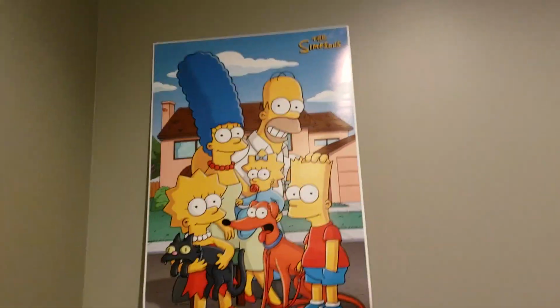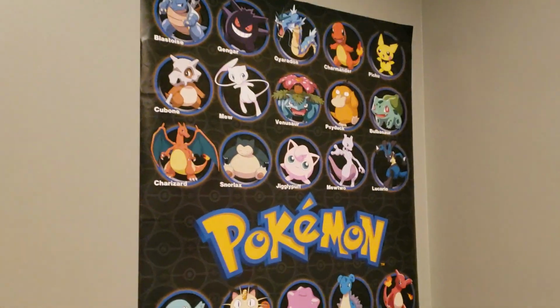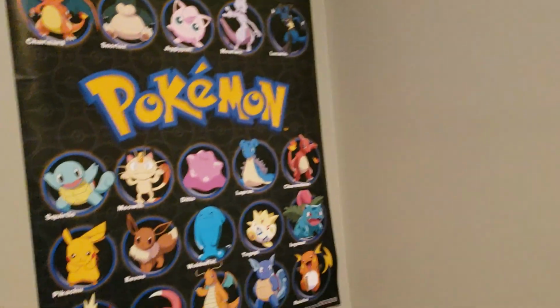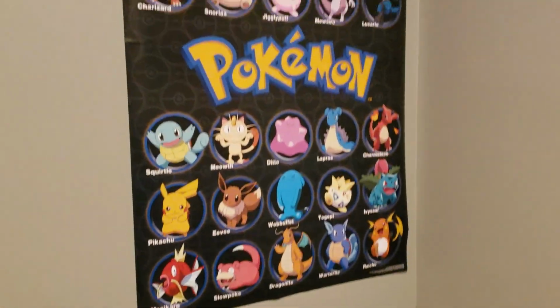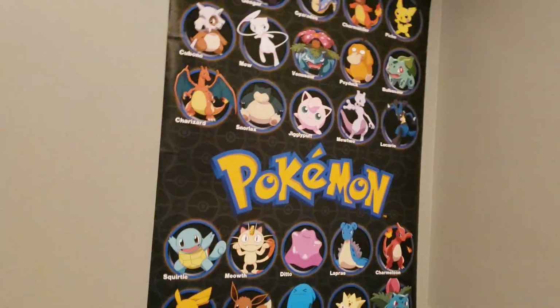Have Simpsons poster over here, Pokemon poster there. Simpsons, all-time favorite show. Pokemon, I also like to watch the show quite a bit and play the games there now. I used to be a lot bigger in Pokemon when I was younger. I feel like every kid, or at least half of my friends, have had like a big Pokemon phase in their life. But I'm still a pretty big fan of Pokemon, but not as big as I used to be.